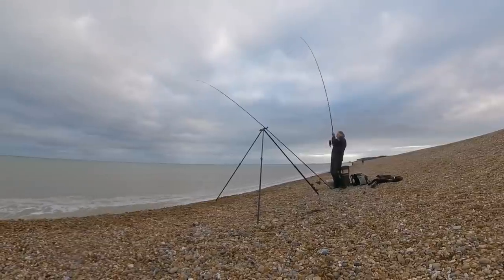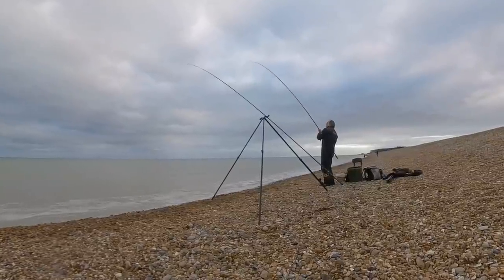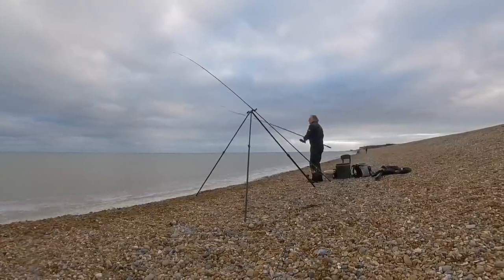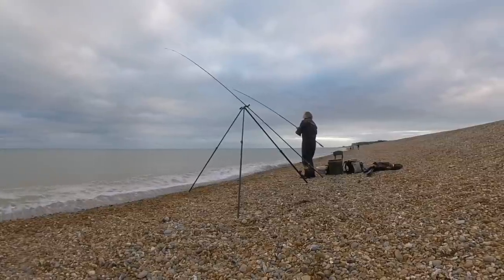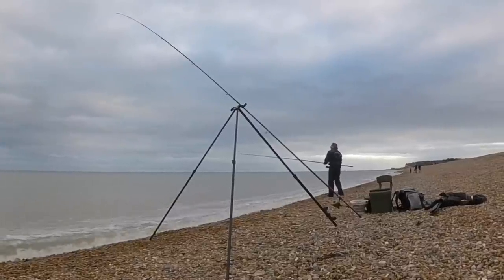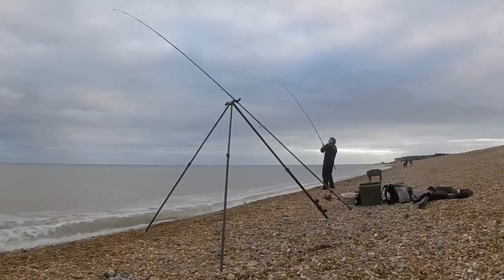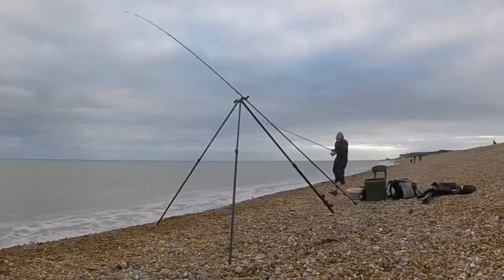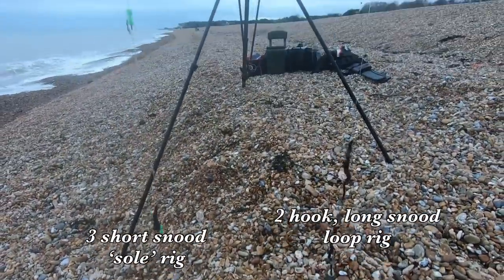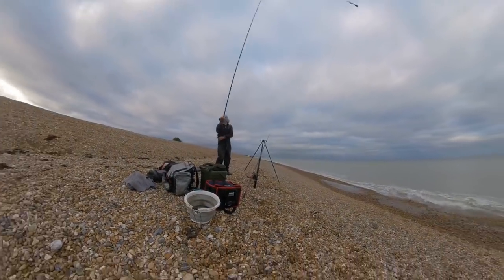Unfortunately, the inevitable happens and my boom rig has drifted into some snag. I can't budge it, so eventually I have to pull for a break. I should have changed the flatbed over to one with wires a lot earlier. So instead of another boom rig, I'm setting up one of my sole rigs. This one has three short snoods. It's now the top of the tide, and I've moved my gear up the beach a little bit, but I've still only had whiting.